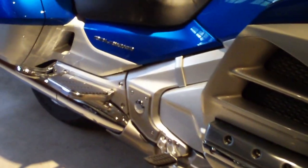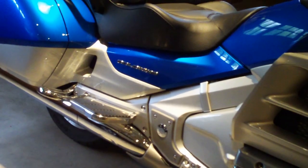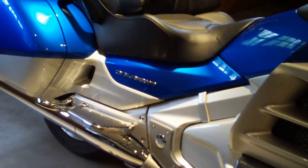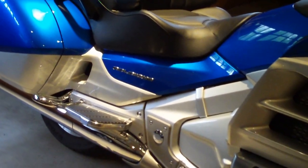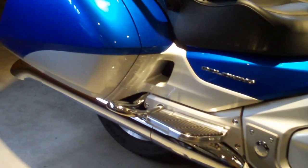The panels were painted by Mad City Honda in Madison, Wisconsin. They have a program there where all you have to do is bring your bike in, and they will swap out their pre-painted panels with the ones that you have on your bike, and then they use those for the next customer. And I highly recommend them. They did a very nice job with it.